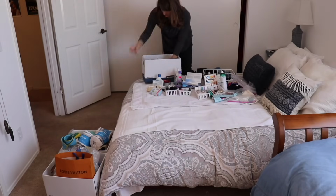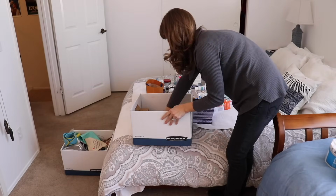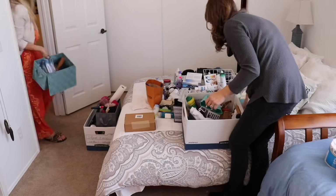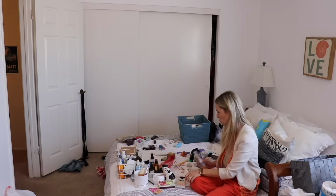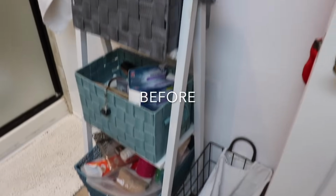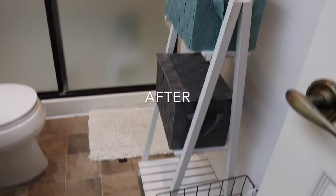So we started by picking out a few boxes that were easy to deal with to start out. And we just took everything out of those and laid it out on her bed so we could see everything. And then we started sorting through all of these things. And of course, she had to make these decisions, but by doing it together, it just made it so much easier.